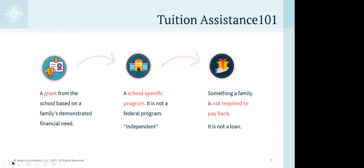And so as you are shepherding your families and your parents along, as you think about being philanthropic, giving back to the school helps to fill up those coffers so that they can continue to offer a tuition assistance program for many years to come. But it doesn't mean you have to do that.